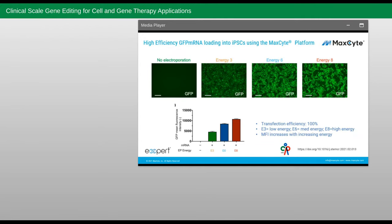The MaxCyte platform was used to optimize electroporation conditions into patient-derived iPSCs. GFP mRNA was electroporated using protocols delivering low, medium, and high energies. 100% transfection efficiency was achieved in all conditions, with the MFIs increasing with the increasing energy delivered.